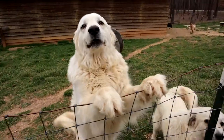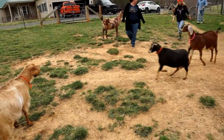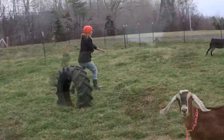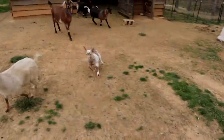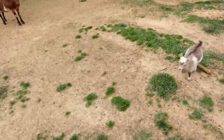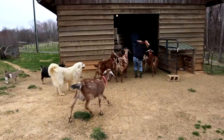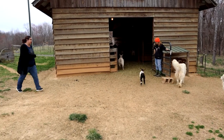Hi, pretties! Hi, pretties! We were trying to round up the goats, but it just wasn't working. We just kept chasing and chasing them. But as usual, baby goats are fast. If you put them all in, will they come in? They would all come in. Oh. I can't run that fast. Did you get that? Go, Larry, go.